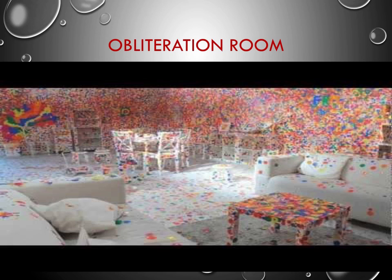This room is a solid white room. You get a pack of stickers, and you can put the stickers anywhere you want. And if you watch the video, by the end of the video, the whole place is colored, and it is quite amazing. It's a beautiful space, and it lets the viewers interact with her artwork.